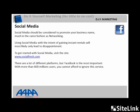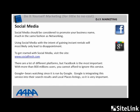The one that you want to pay the most particular attention to, of course, is Facebook. They now have more than 900 million users, and it just continues to grow. It's a huge platform out there. You really can't ignore 900 million users. Google+, they just recently launched this last year. They're tying it in with their local search results as well. So that's a huge growing platform, and that's another one that you need to pay particular attention to.